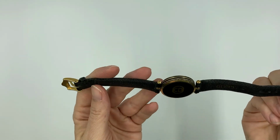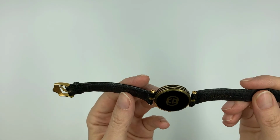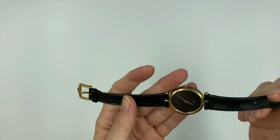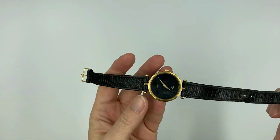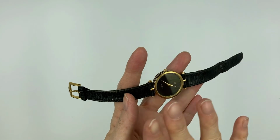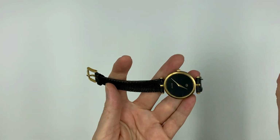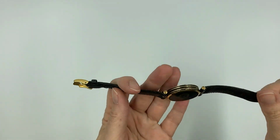But yeah, when you've felt real brands, some people just get really familiar with particular brands. And I'm familiar with Gucci watches made in the late 80s, early 90s. And this to me feels like a real Gucci watch. It doesn't feel like a fake watch to me. So yeah, I'm going to post this one.